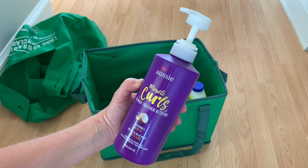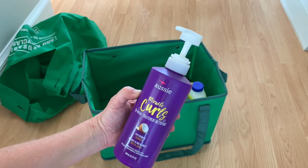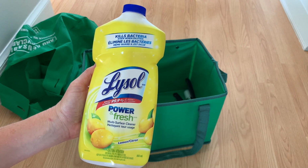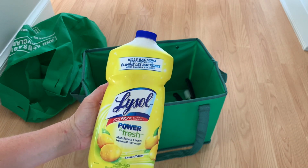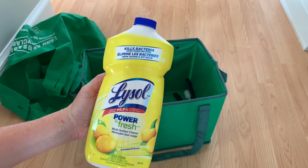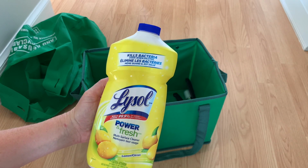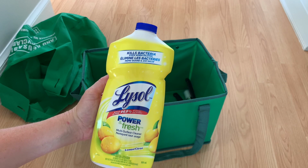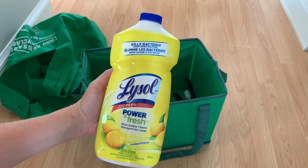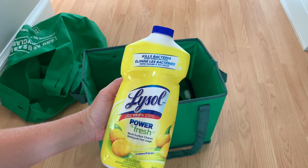They sell it everywhere, and probably if you buy this in the drugstores and things like that, you're going to pay double the amount. So again, a Lysol product. Like I said, anything you buy in a Lysol product is great. This is the lemon. It's called Power and Fresh Multi-Surface Cleaner. This also kills bacteria. You can even dilute it or use it just as it is. I have almost every scent of this, and I love all of them, so they work great. $4 for these, but well worth it.